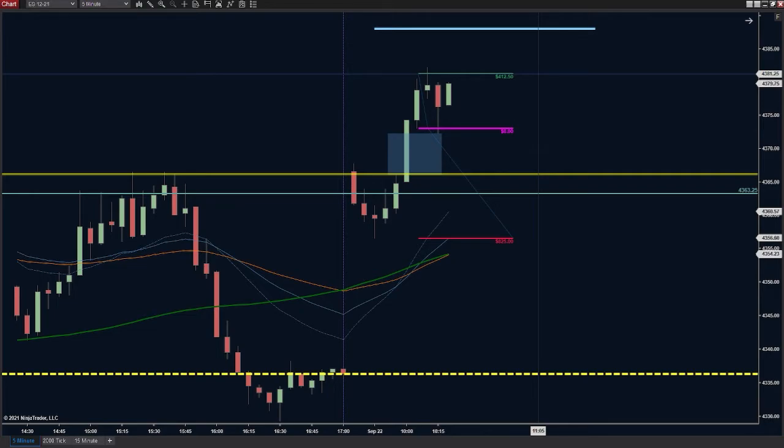Inside bull bar suggesting that we are going to start seeing some follow through. And we also have something else that kind of stands out. Maybe a measured move here. The measured move is way the heck up there, but it is something to consider if this starts going crazy.